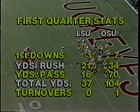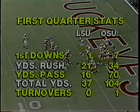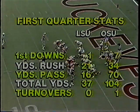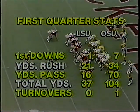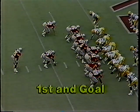Buckeyes, Paul, moved the ball in that first period about as well as anybody has against LSU all season. 7 first downs to 1. Well, LSU has given up a total of 214 yards a game. The Buckeyes now have a total of 104 yards, and we're in the early part of the second quarter.